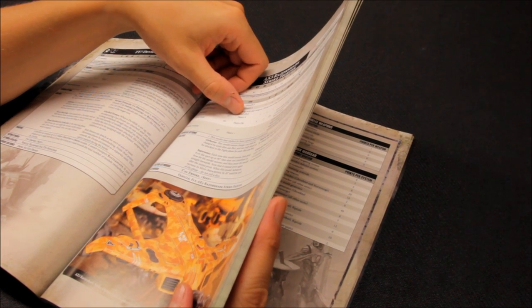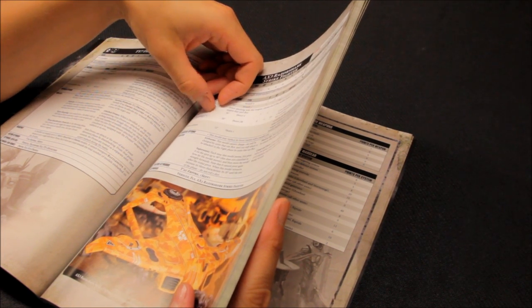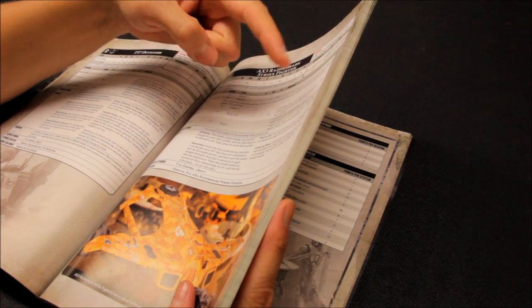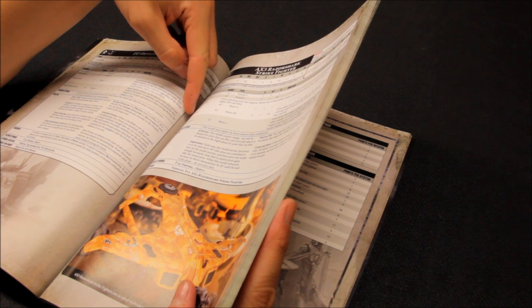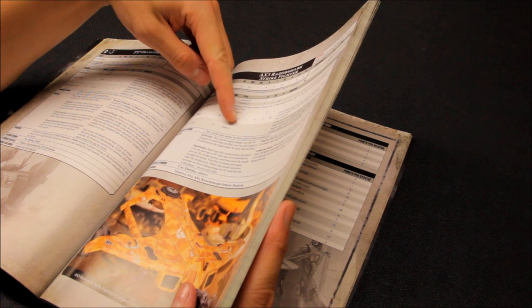Standard is Heavy 4, Range 30, Strength 7, AP minus 1, 1 point of damage. If you go for overcharge, you've got the penalty here for any of the final to hit rolls are ones. You take a mortal wound, it's not that bad, 12 wounds. But overcharge range 30, heavy D6, there's the unreliability again.